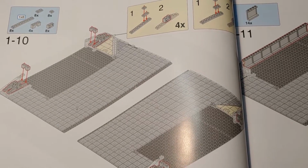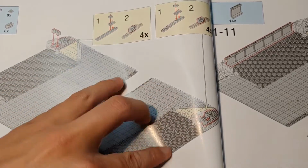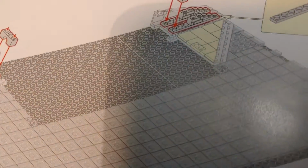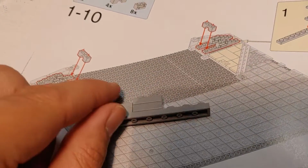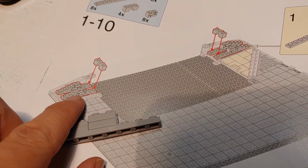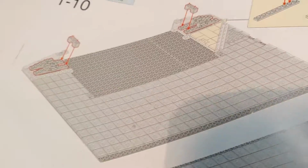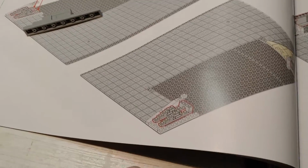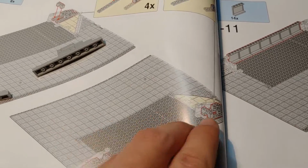Step 1-10. You have to build this 4 times for the left side and 4 times for the right side. So 8 times in total. But this part you can see here. But when you turn it around, you see the back of this brick wall brick, and it looks like this, not like this. This and this look the same, so you have to put it on the other way, like this. So you need 1, 2, 3, 4 times this, and 4 times 1, 2, 3, 4 this.